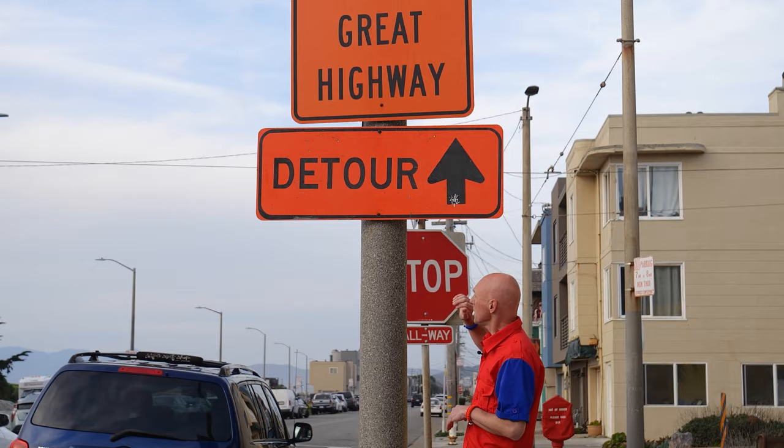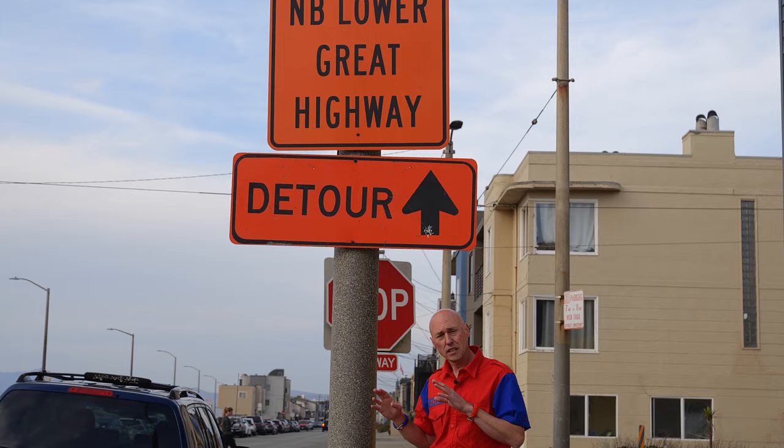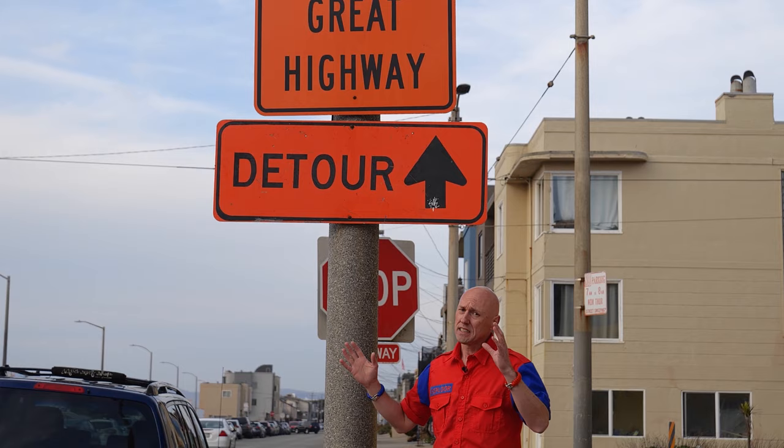So again, whenever you see a construction site somewhere, look for the orange signs. They'll tell you where to go. They'll tell you what to do. And that way you won't get lost, because they're not going to tear up the street and just leave you hanging there. They wouldn't do that. So just be aware of that and always pay attention to that.